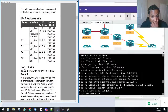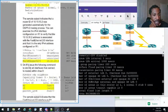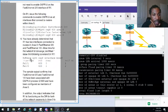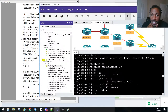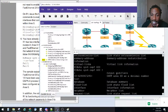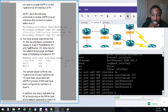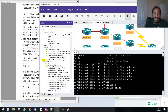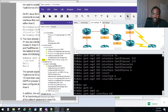So we're going to go task 1, question 6, right? So we could just go down here and see question 6. They said to run the command show IPv6 OSPF interface brief. Didn't I do that? Did I not do that? Let's see. I could have sworn I did that. I did interface OSPF. Oh, you got to leave out the number. Okay, all right. So see, that's what I like about this application here. So show IPv6 OSPF and then interface brief.